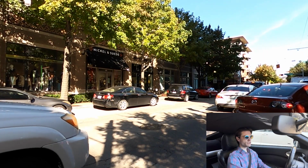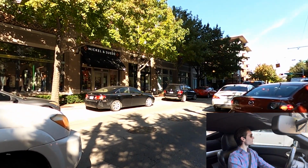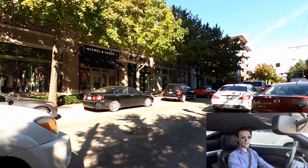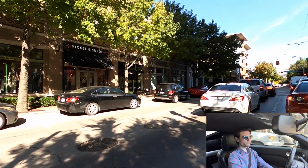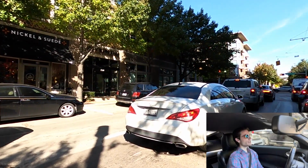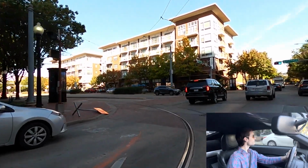They also have Kendra Scott in here. They've got Nickel and Suede, Nicole Known Concept Store. So they have some little boutiques and that type of stuff. But plenty of restaurants down here. Here's the Sawyer right up on this corner on Blackburn.